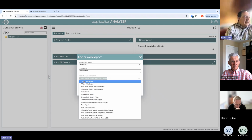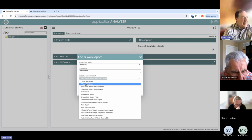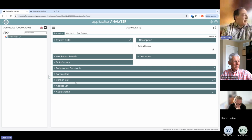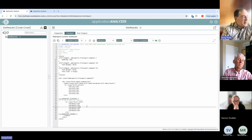We have a system for specialized defaults. So if there's a default you really want to use, it'll come up first. In this case, I've added one called widget blank. Not exactly what we would use in our development, but it's helpful to this example. And we can go directly into the content for this widget. So it has a few basics of creating a table within a widget.